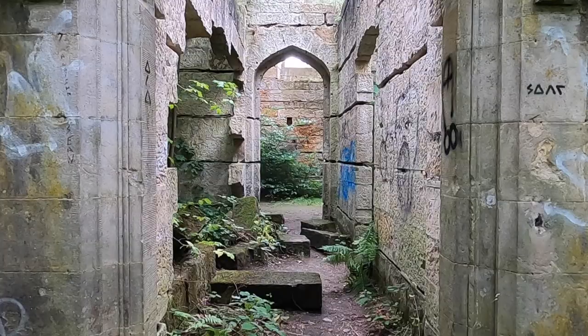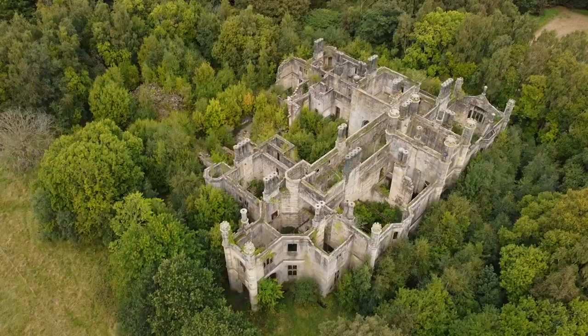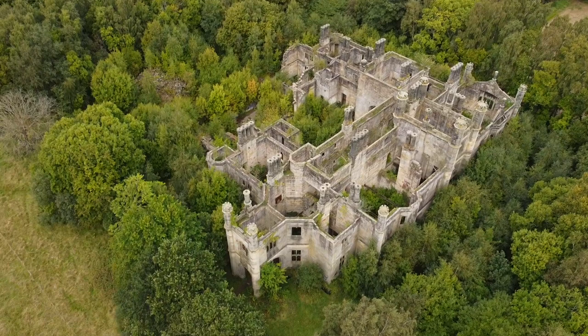The house was scheduled to be demolished in the 1980s, but it never took place. Since then, there have been many proposals for development into housing or a luxury hotel, but none have come to fruition. Sadly, it may soon be beyond saving, and this grand building consigned to history forever.